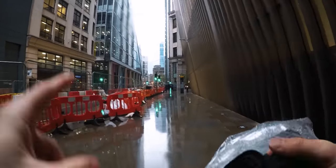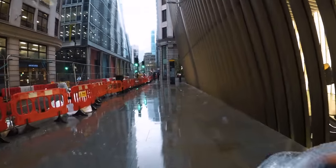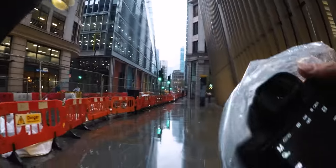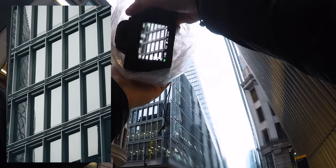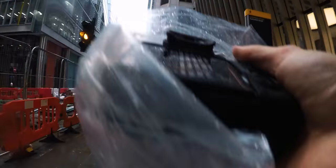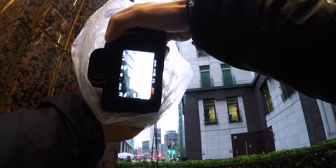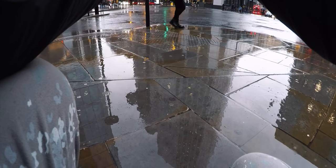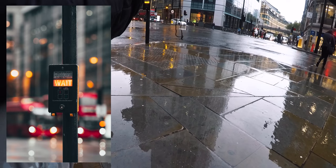I didn't think this was going to be as good an architecture lens as I thought. I thought it was going to be good, but this is next level, because it just super isolates into one specific area. Like if you take a picture of this, that could be anything. It's just so isolated, it's insane. Just the bokeh, bro. The bokeh is insane.